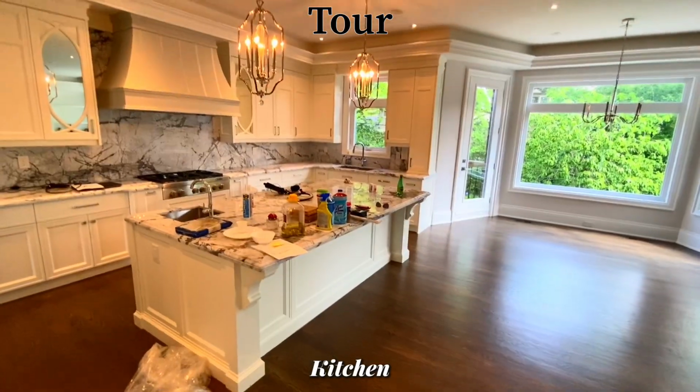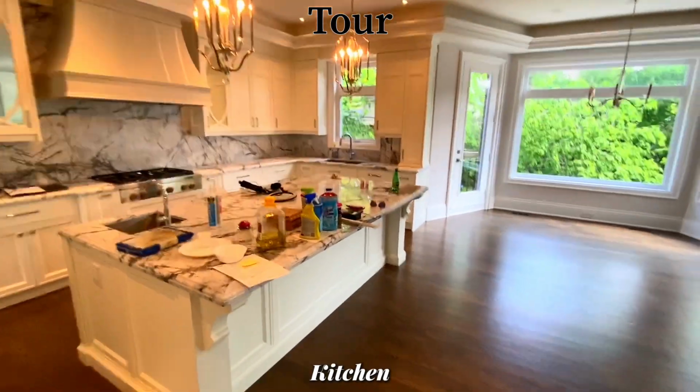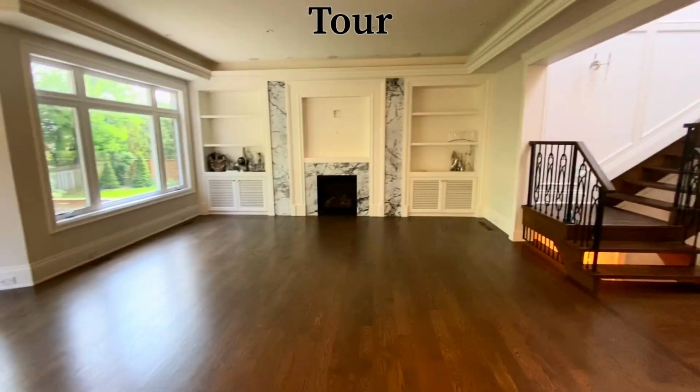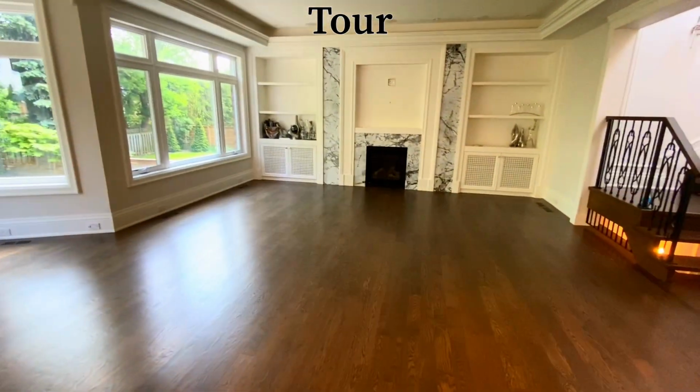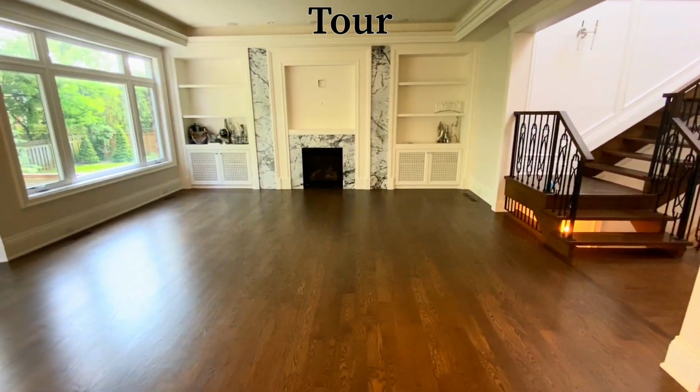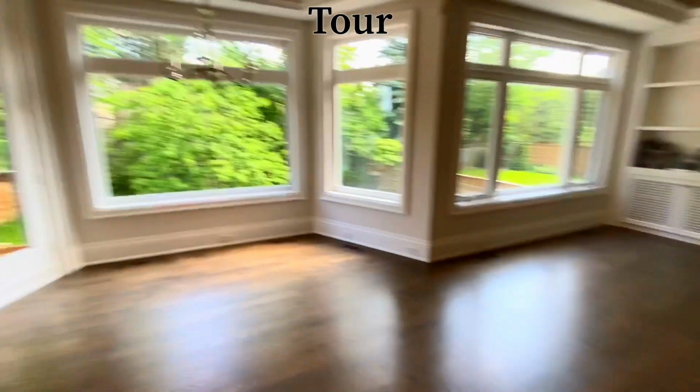Another perspective of the kitchen, and then panning to the right of the kitchen is another fireplace and more area for the family to hang out, or for you and your friends to hang out. So let us first go into the backyard.